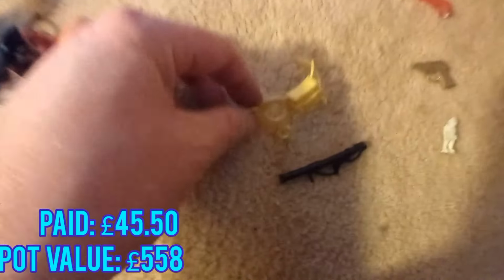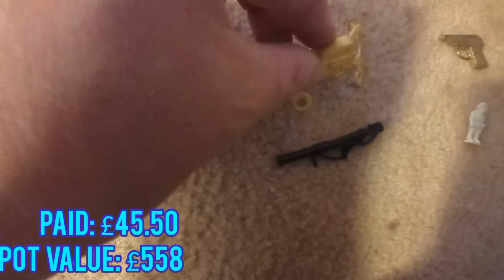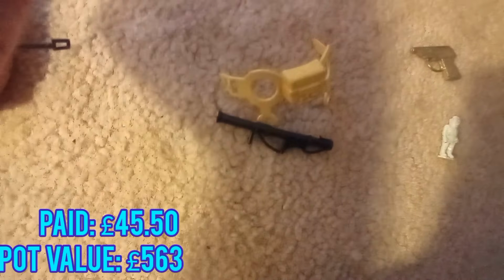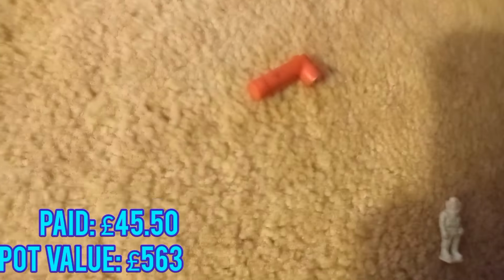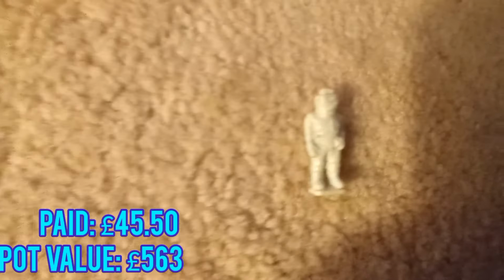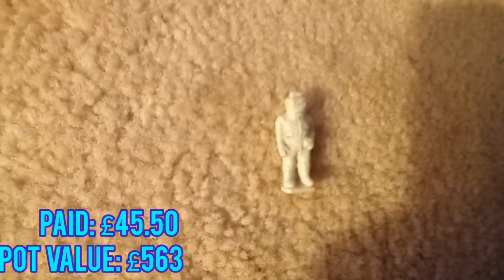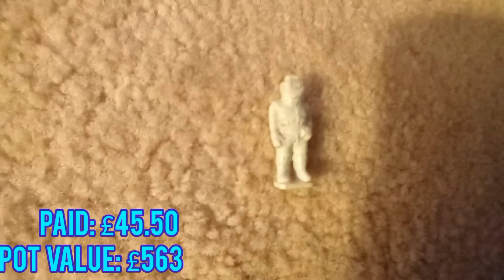These are from one of the 18 sets. That was a parachute originally, and the weapon. I don't think there's a lot of money in these, to be honest. Probably about £4 or £5 tops. I think we all know that that's from Cluedo, so we don't need to look at that any further. And that is part of an Action Man, and that might also be a Mark's Moonbase set figure, so that could potentially be another tenner. So got to look into that one.